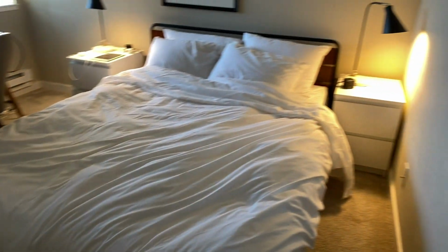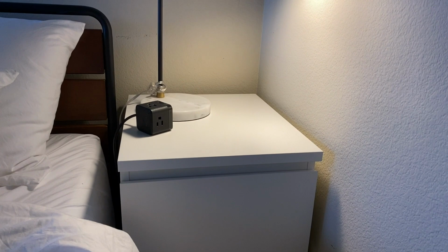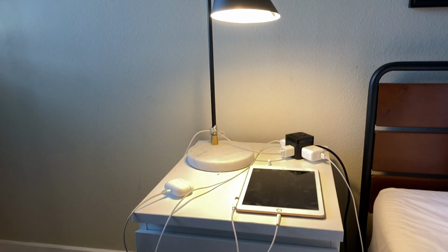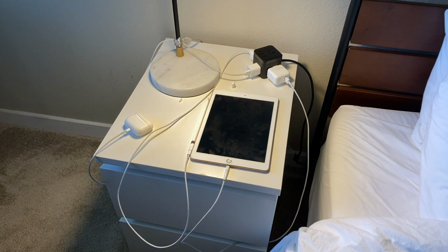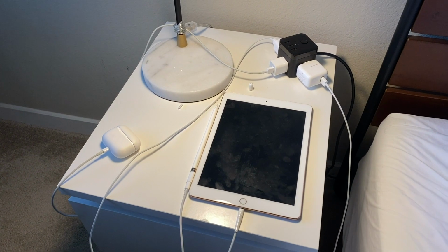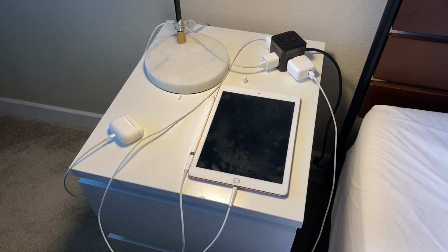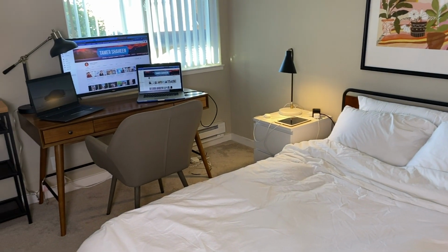The room features a queen-size bed with 2 nightstands on each side. Each nightstand has a table lamp with a nice marble finish that gives the room ample amounts of light at night. On the nightstand, I have this charging cube that allows me to charge all my devices in one area. It contains 3 wall outlets and 3 USB ports. I know it looks messy right now with all the cables, so I do plan on organizing this mess sometime in the near future.